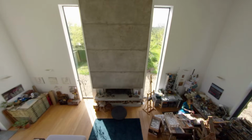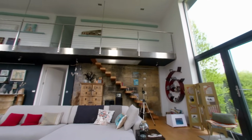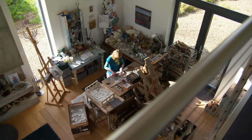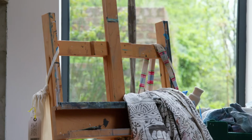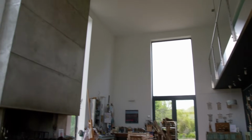With its 20-foot-high windows and towering concrete chimney, this room's a brand new side extension Shirley created when she completely renovated the home in 2005. Got so much light and the full length windows. It's just wonderful. I absolutely love it. You couldn't get better really for a studio space.